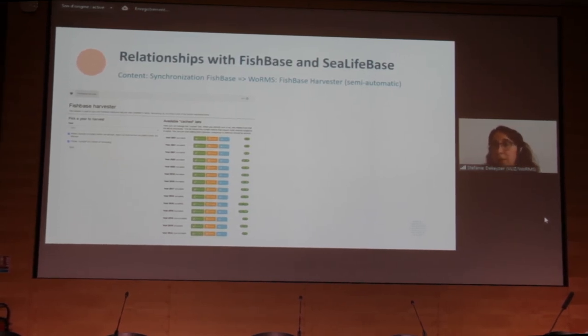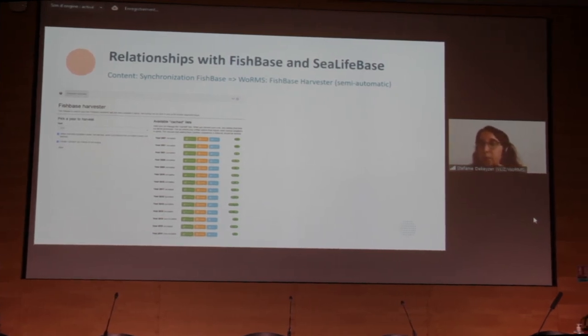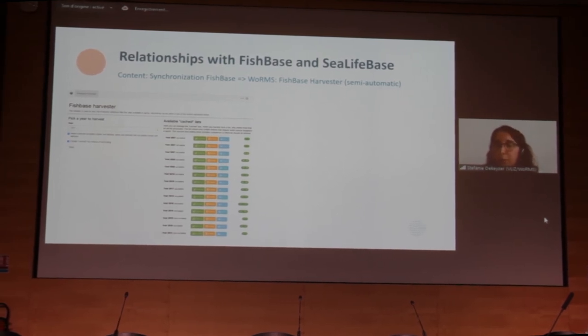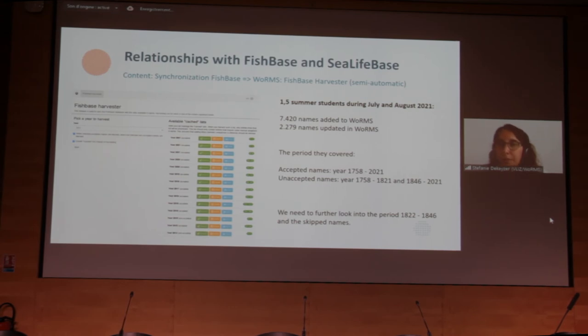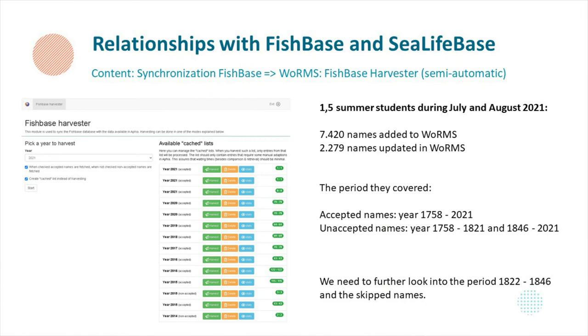Of course, in the data management team, we don't always have the time to do this, so we have students that work on it. For instance, this summer, during July and August, we had 1.5 students, not a half student, but it was only half of his month of work that he worked on this. And so 7,420 new fish names were added to WoRMS based on this harvester, and almost 2,300 names were updated in WoRMS.